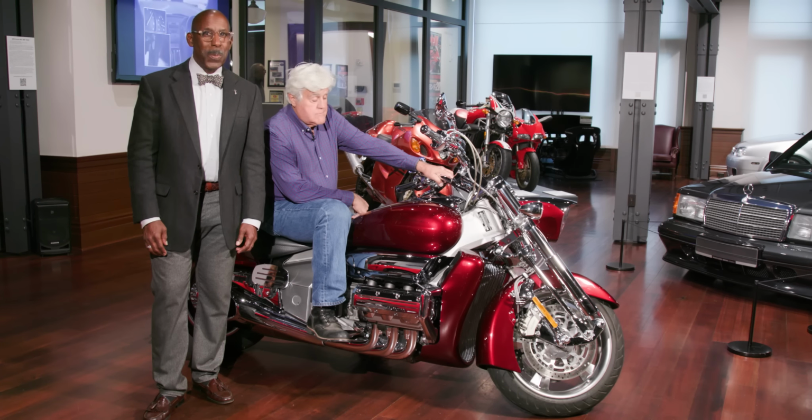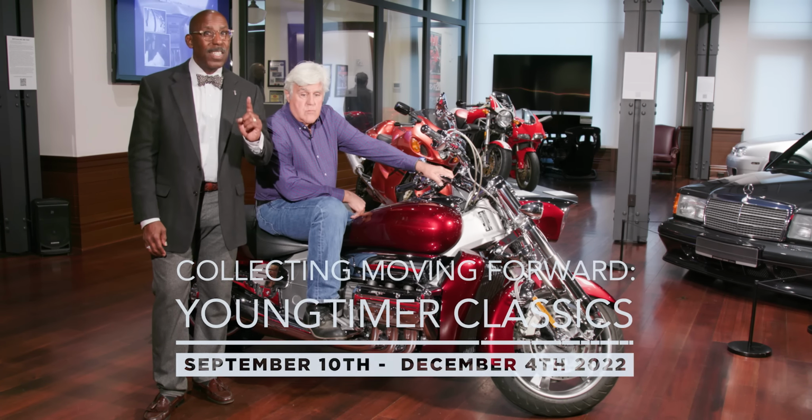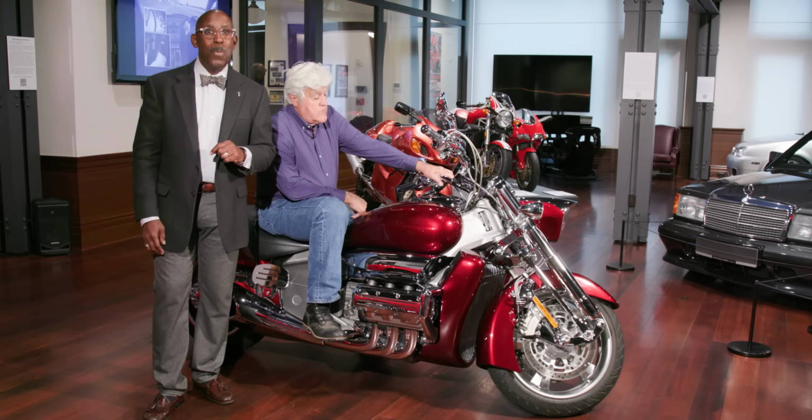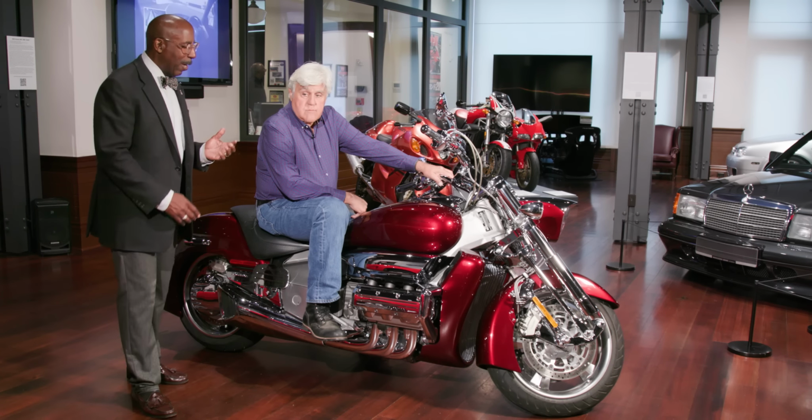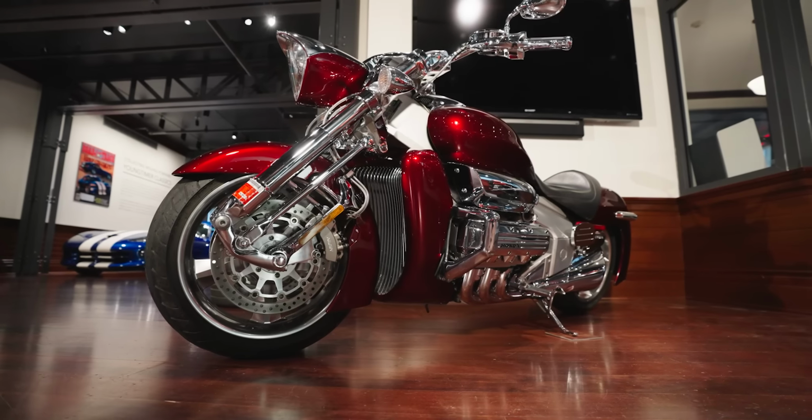Here at the Audrain Automobile Museum's exhibition, Collecting Moving Forward, Youngtimer Classics, it's not just cars we're featuring, but also motorcycles. And we're here right now with a really interesting motorcycle, a 2004 Honda Rune.